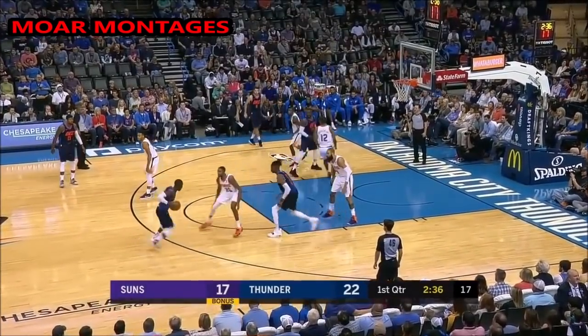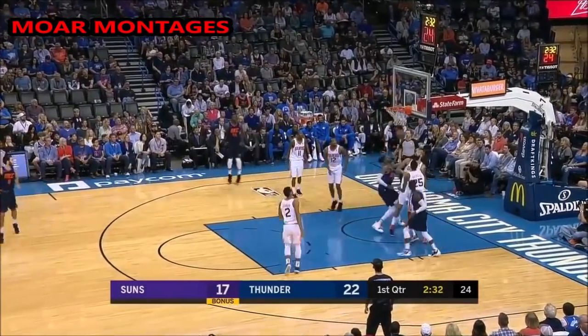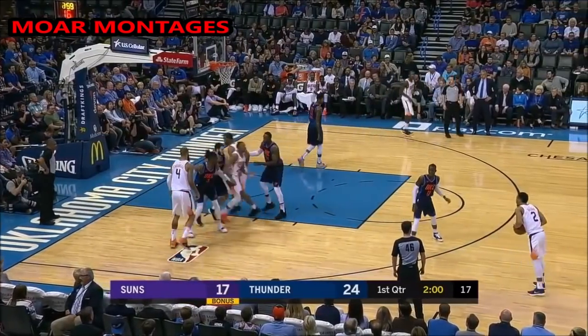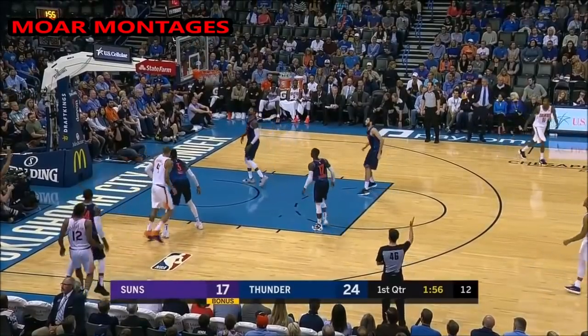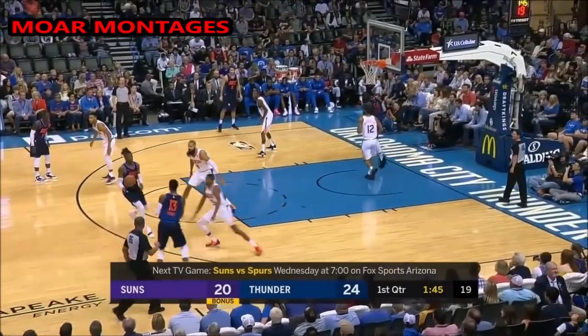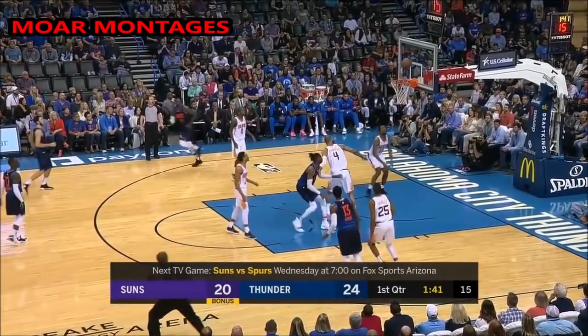Dale Bridges comes in, misfires on that corner 3 attempt. Here is Schroeder, little runner, won't go, but then tapped up, looks like Nerlens. Here's Warren off the Chandler screen. And he's got to have a huge game. With Devin on the sideline, he cannot have a single-digit scoring output tonight.